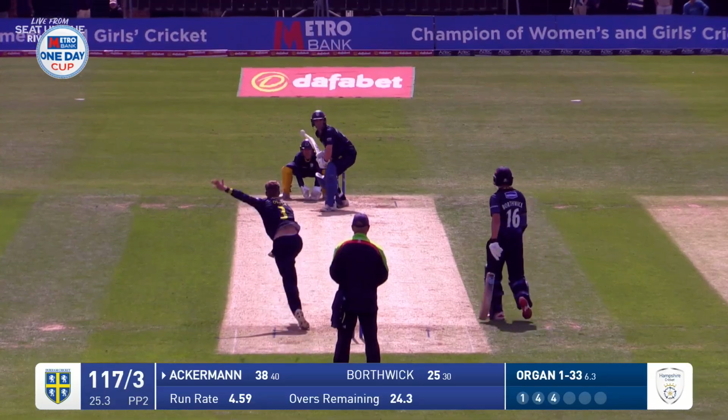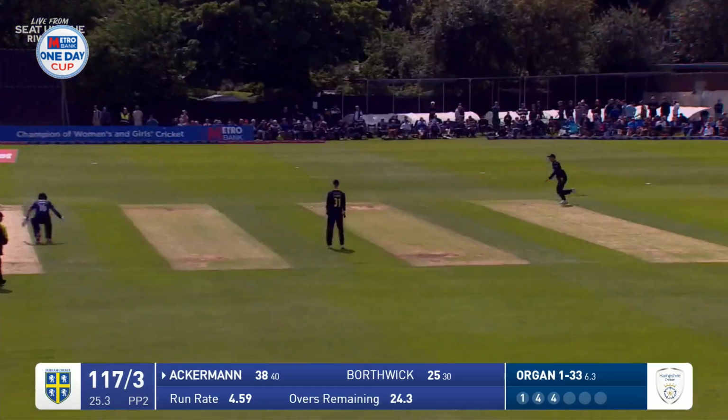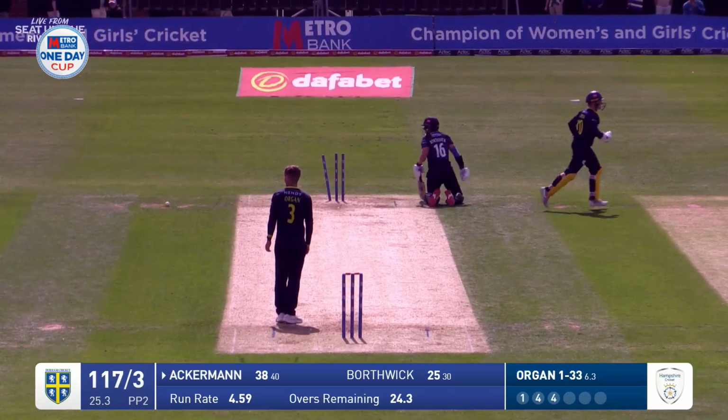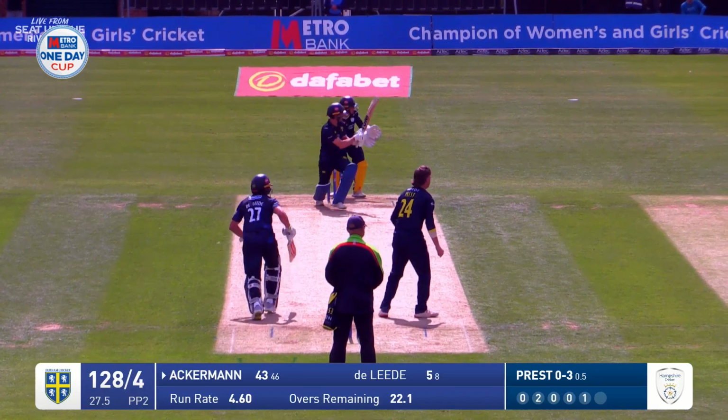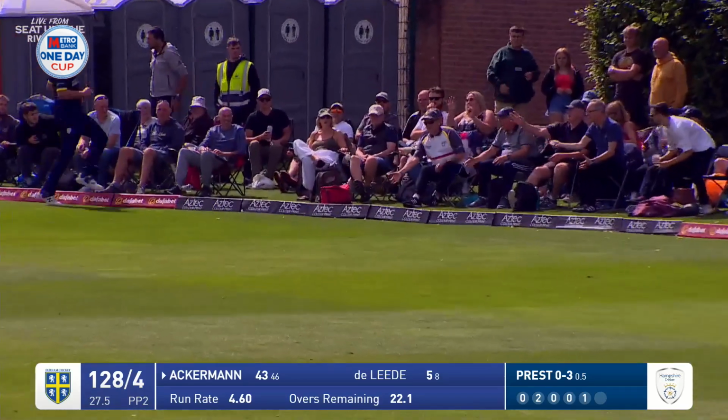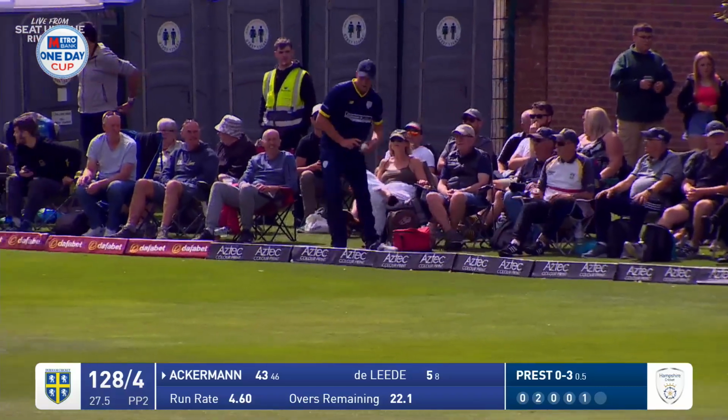And cover area, great shot. Change of angle, comes over the wicket. They think about a single, half a mix-up. They hesitated in the middle. Scott Borthwick, is he going to have to go? Pulled away, just back of a length from Tom Prest. That is going to bring a boundary. Just waited on that one.